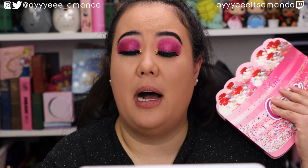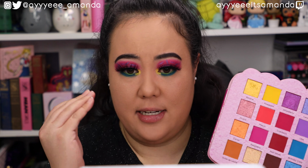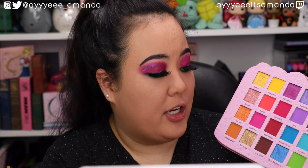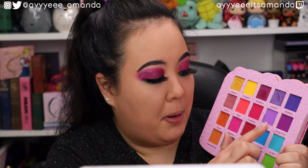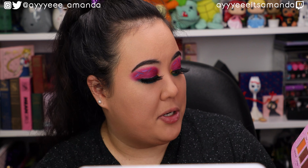And I am obsessed with this palette. I think for as bright of a palette this is, it definitely translated on the eyes so well. I can't wait to try some of these shades in the crease, like Birthday Cake, Oob, Purple Frost, Icy Mint, Key Lime. Those are going to be the shades next that I try. I definitely want to dive into some of these other shimmers as well. I feel like this palette is really nice and well balanced.